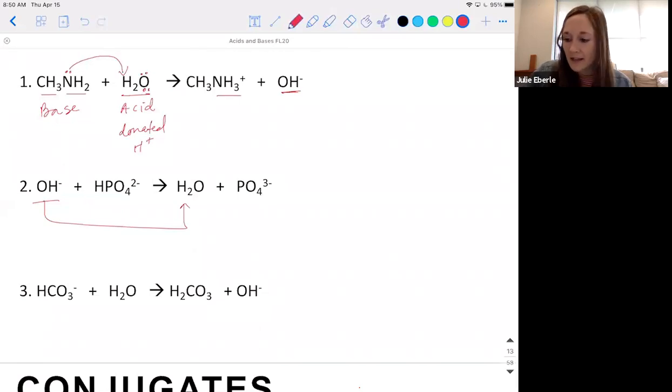So it gained a hydrogen ion. You see that? So HPO4 2 minus becomes PO4 3 minus. It loses the only hydrogen that it has, and it becomes PO4. So if it loses, we say it donated a hydrogen, gave it away.